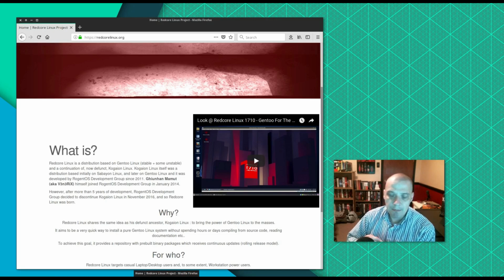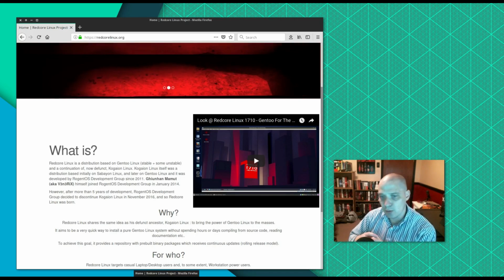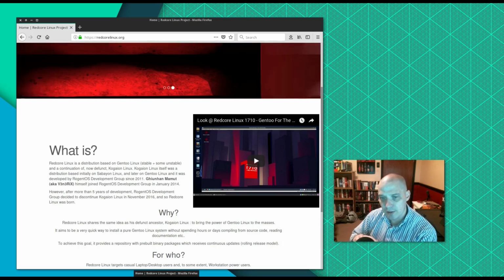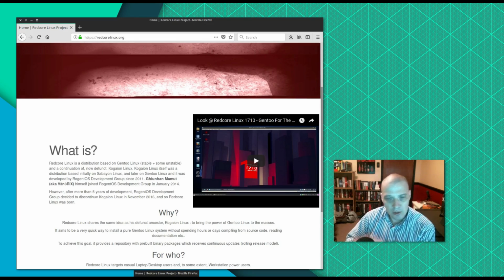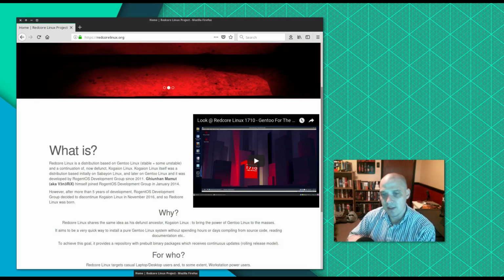Hey guys, today I'm going to take a look at the latest release of Redcore Linux. Redcore Linux is a Gentoo-based Linux distribution. It is a continuation of the now defunct Ghiunhan Linux. Ghiunhan Linux was a distribution of some years past. It was based on Meltdown Linux and then later Gentoo Linux. That Linux distribution ceased to exist, but it continues today as Redcore Linux.